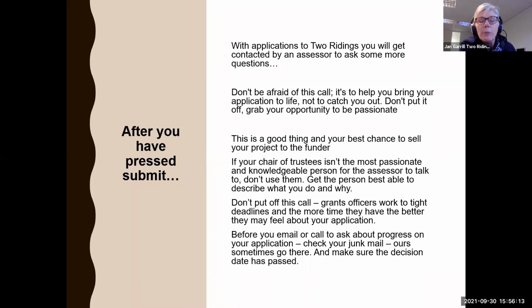And please, for us, don't put this call off. We've got a window of about a week to turn all these applications into panel papers. And if they're chasing you to do that assessment, they'll start to get steam coming out of their ears and get stressed. The more time they have as an assessor, the better they'll feel about your application. It won't badly affect you, but do please recognise that we're trying to turn this around as quickly as possible. So your help to arrange that assessment call is really good.